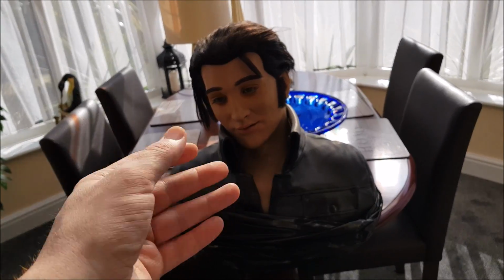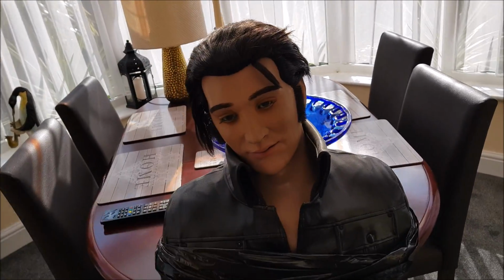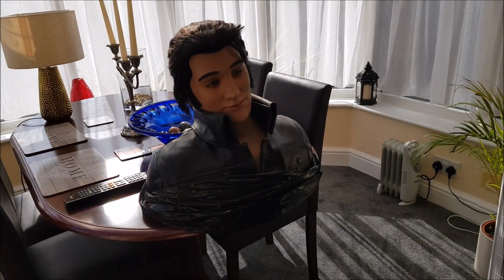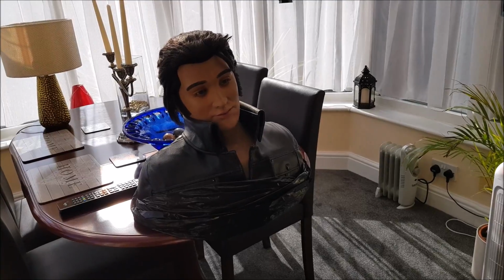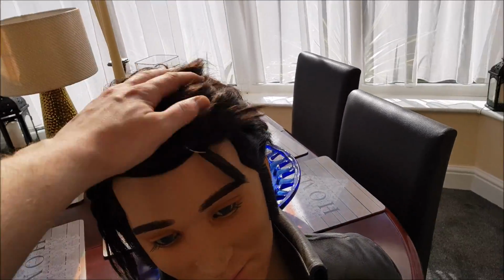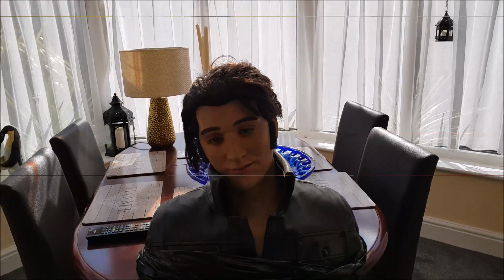It used to move and sing. It's like animatronic or something. The mouth moves, and I think the head turns maybe. So yeah, I think it's pretty much broken. But yep, there's Elvis. Tussle his hair.